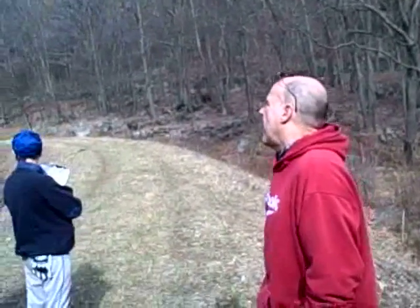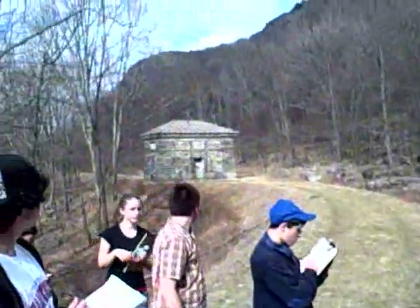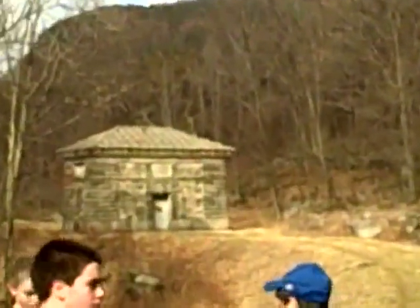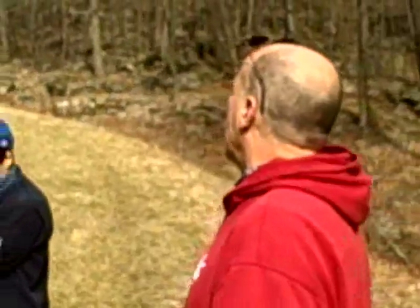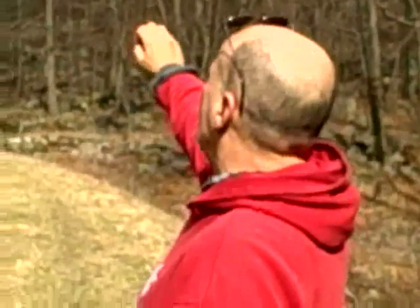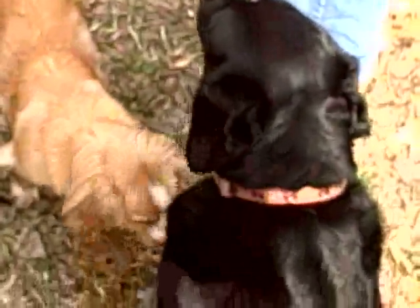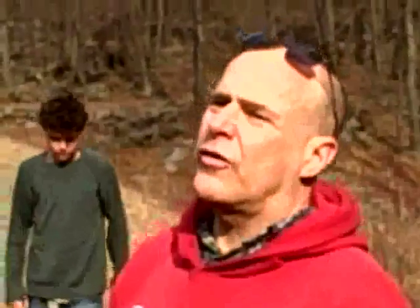What you are looking at right now is one of the buildings for the New York City water supply. It's the Catskill Aqueduct. It's built in 1917. This is the aqueduct. It's our last stop. Please take notes.